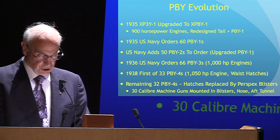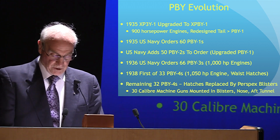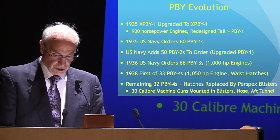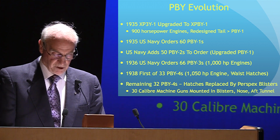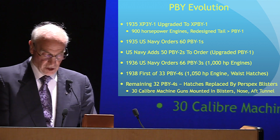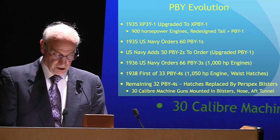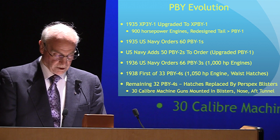Impressed by the obvious potential of the XP-3Y1, the U.S. Navy ordered 60 production aircraft designated the PBY1 in June 1935. 16 months later, VP-11F was the first squadron to receive the PBY1. In 1937, the U.S. Navy ordered a further 50 PBY2 aircraft that incorporated minor improvements over the PBY1.